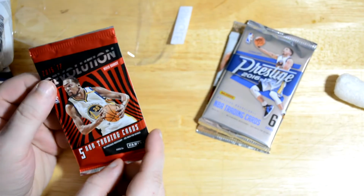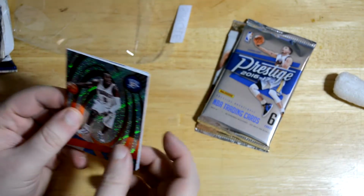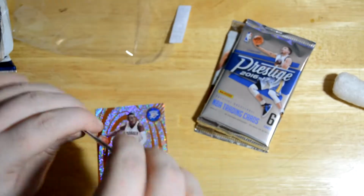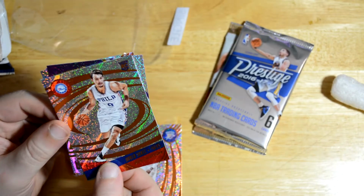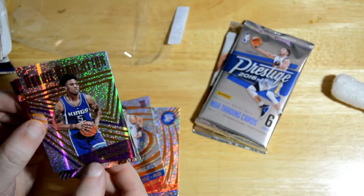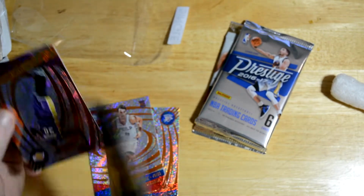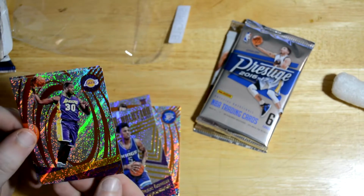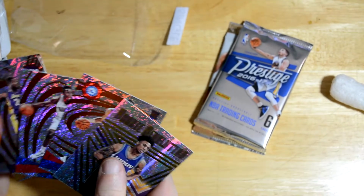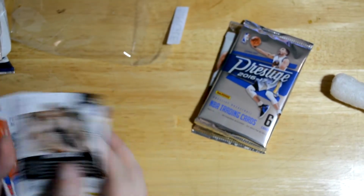Revolution, 16-17. Oh, I've never had these before. Those are pretty cool looking cards. Mario Suric, rookie card for the 76ers. Rookie Revolution. Malachi Richardson. Julius Randle. And Pau Gasol. And these, that one's a little bit different. Not numbered. Wow, the back, that is some retro looking style.